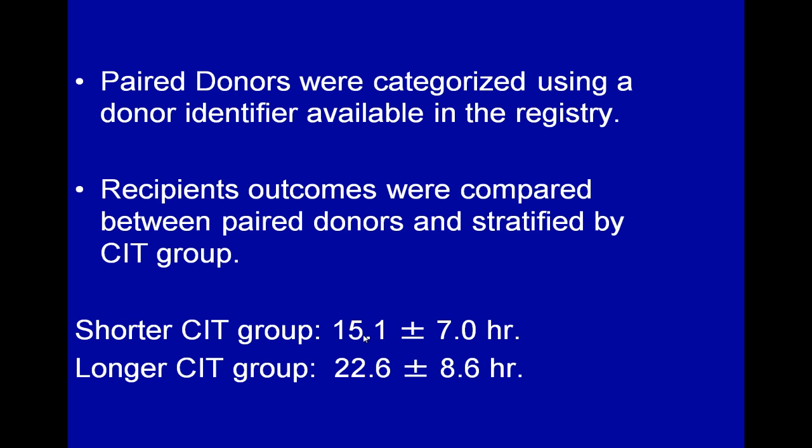Paired donors were categorized using a donor identifier available in the registry. Recipient outcomes were compared between paired donors and stratified by CIT group, or the cold ischemic time group. So they made two groups, one group with a shorter CIT and the second group with a longer CIT.